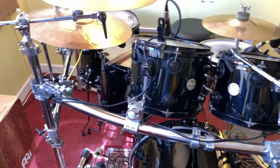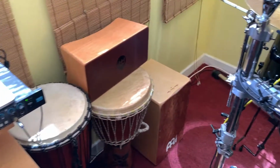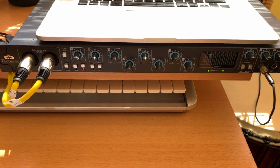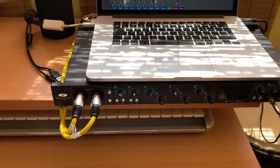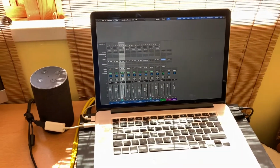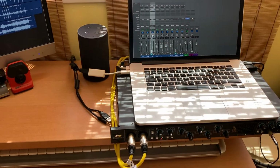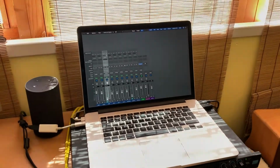So as you can see, the acoustic kit is all mic'd up at the moment, and everything goes through the Saffire Pro 40, a beautiful Focusrite interface there. You can just about see that, I think. The Focusrite goes into the MacBook, which is running Logic Pro X, I believe the latest incarnation of that. I've got a project up at the moment, which I've been working on for the teaching studio. So mics or V-Drums go directly into the Focusrite, and then from the Focusrite into the MacBook and into Logic.